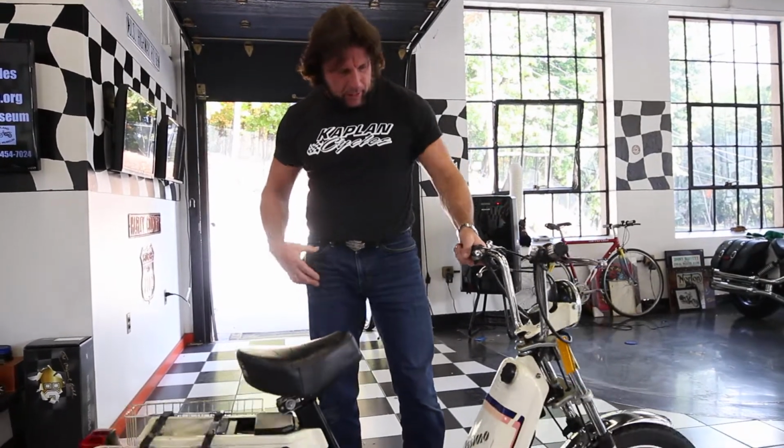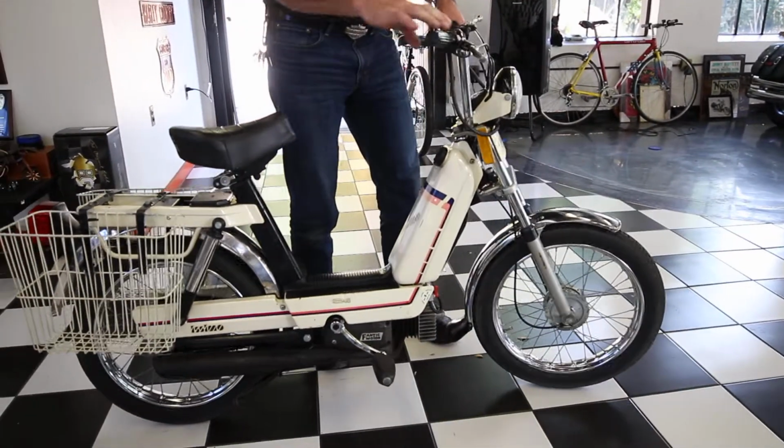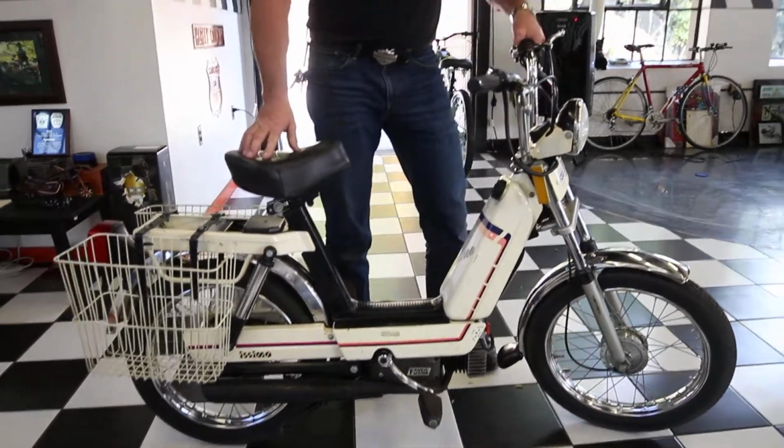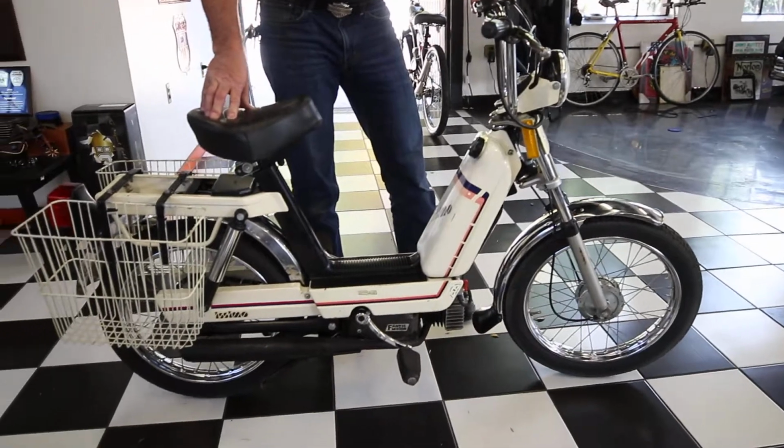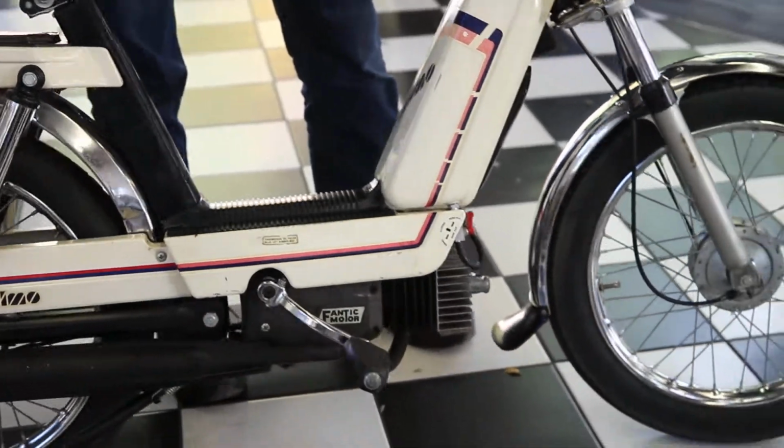So if you have any questions about it, give us a call. 860-454-7024. Again, it's a vintage Fantic scooter with 500 original miles.